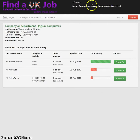We will be putting information up there because every single person that logs in, whether an employee or an employer, will get these information banners shown.